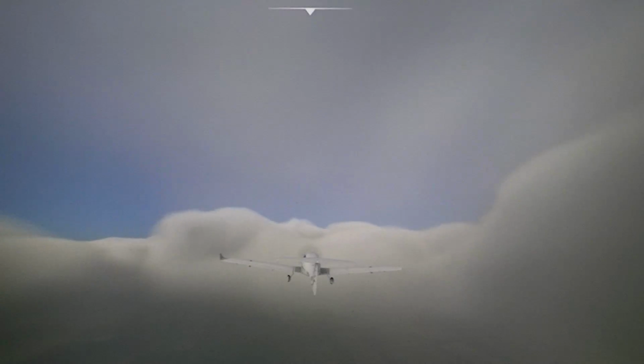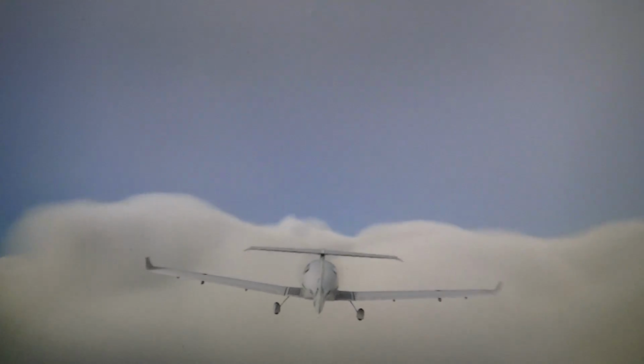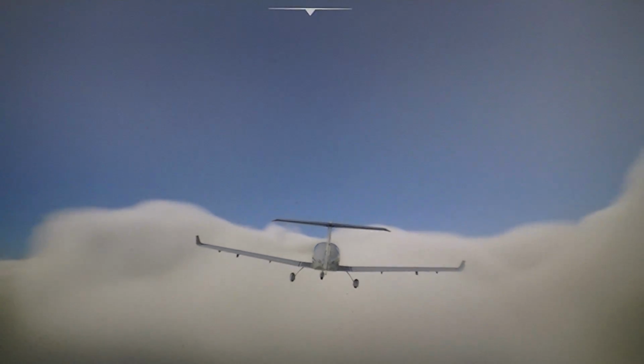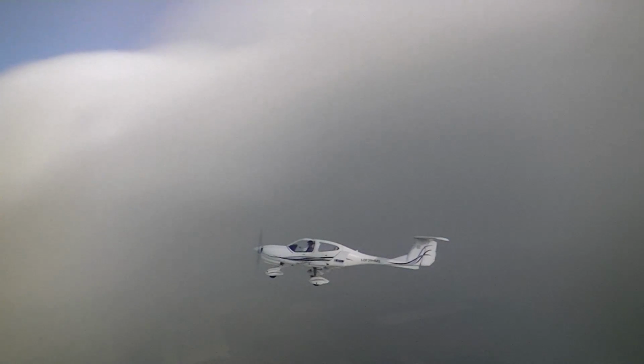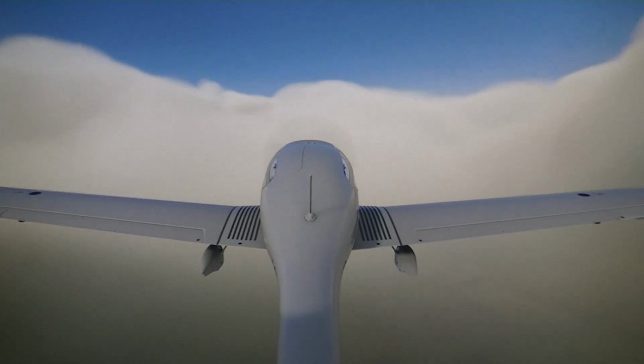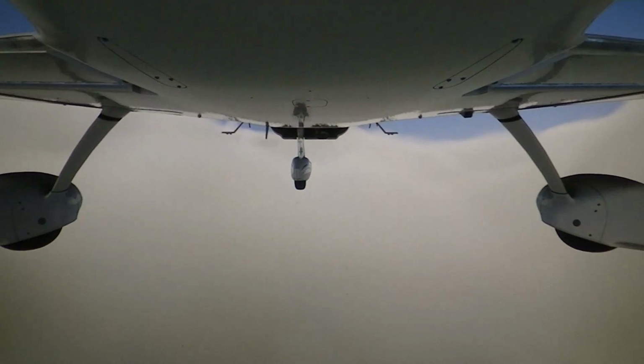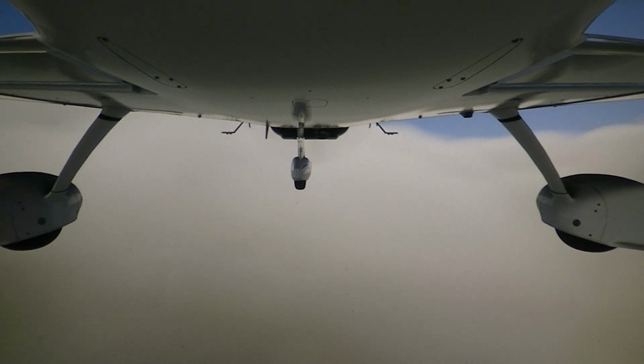Get that put away. Suppose you can see what other views are included in this airplane. I do like this one. Oh, that's awesome too. That'd be tricky to land like that. I should try that sometime. Maybe not on this video, but sometime.